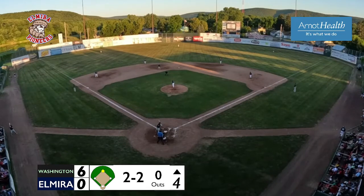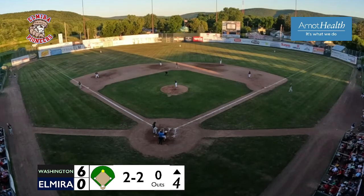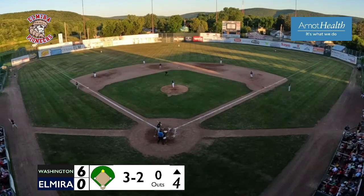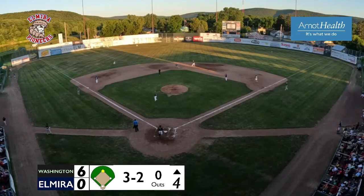Two, two. High, ball three. Podkul, he's got 2 doubles today, and also 3 RBIs from back in the first inning. If he repeated a double, he'd certainly bring home another. That one's going to be driven deep left field. I'm not sure if that's going to be a double. And actually, it's not going to be a double.